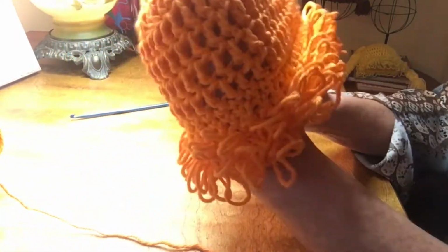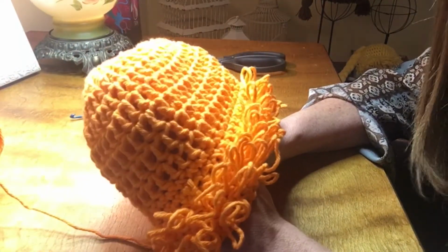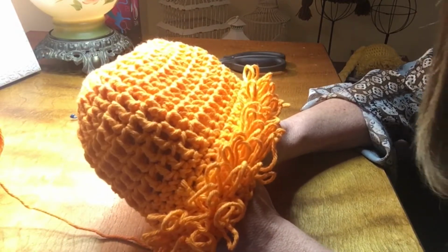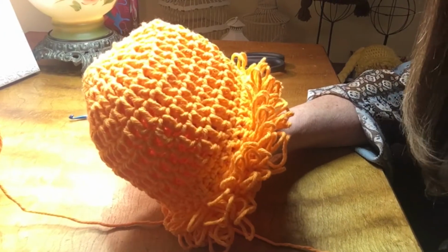Woot woot. And like I said, this is a size 2T. And you can make this in adult size. I don't have that size pattern, but if you look online for a free beanie pattern, you'll find one for sure.